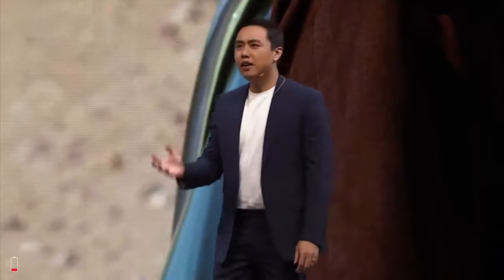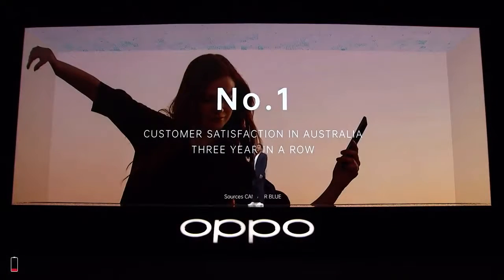For us at OPPO, the true measure of success is the feedback that we get from our customers and the impact that we have on their day-to-day lives. In Australia, consumers rank OPPO number 1 for customer satisfaction. Not once, but 3 years in a row.